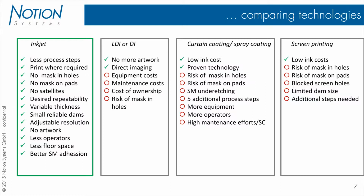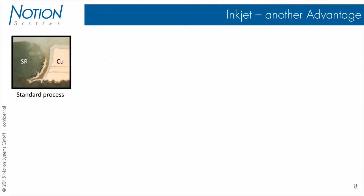The dams can be smaller with more reliability and better adhesion. Resolution can be what you want it to be, more or less. And then, of course, the ones that I mentioned before, taking out all those factors in the process. So here's the key difference.